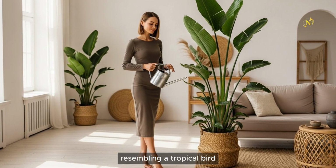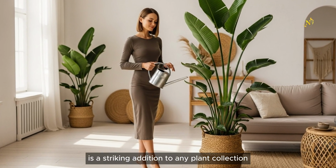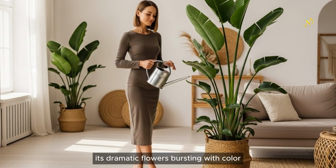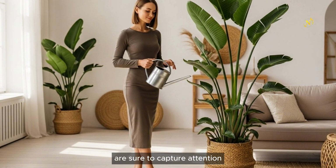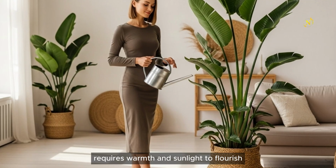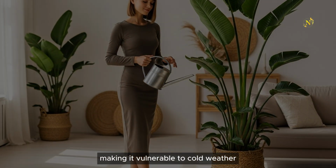Resembling a tropical bird, the bird of paradise is a striking addition to any plant collection. Its dramatic flowers, bursting with color, are sure to capture attention. However, this South African native requires warmth and sunlight to flourish, making it vulnerable to cold weather.